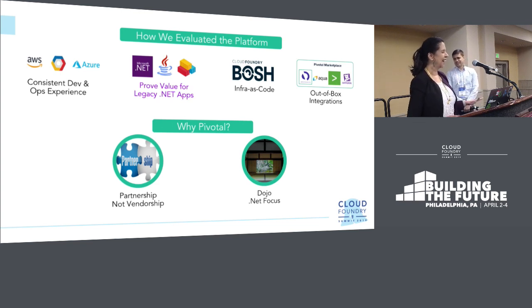I didn't think they would ever talk to us after that kind of a POC we requested, but thankfully they stuck with us. And the beauty of it was, there were a few evaluation dimensions from which we evaluated PCF. One was Nasdaq and its applications, we use all the three major cloud providers. So whatever solution I picked, I wanted it to give both the development group and the operations group a similar experience. You don't want to learn every time you go to a new cloud provider. So that was one thing.